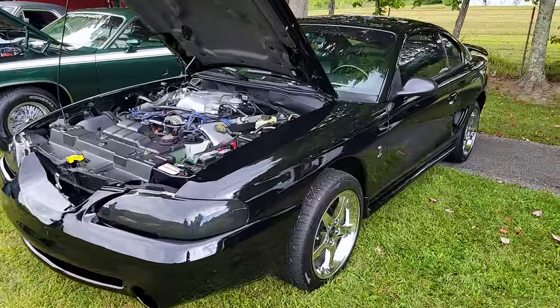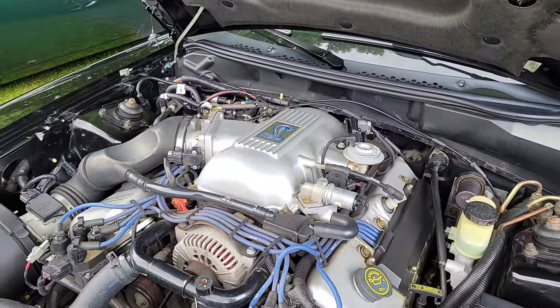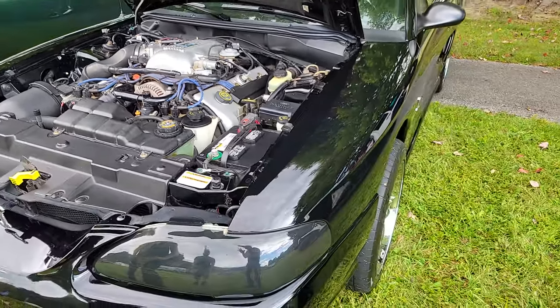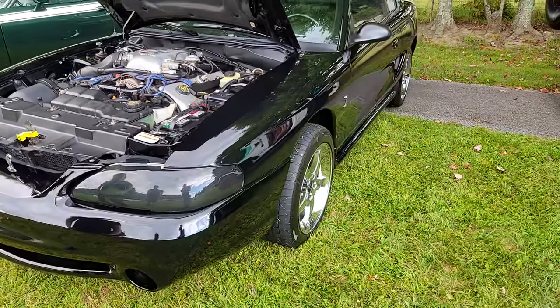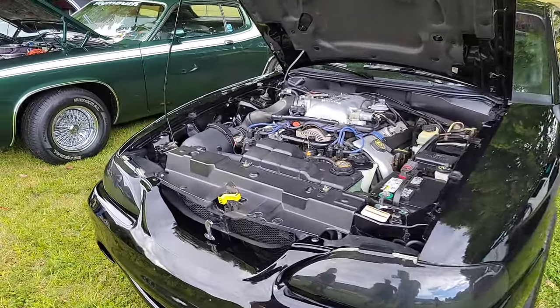Good looking Mustang, Cobra engine. So I would love to have this engine to put in like a 66, 67 fastback car. Yeah. You know, wouldn't that, yeah. With a 6-speed behind it.